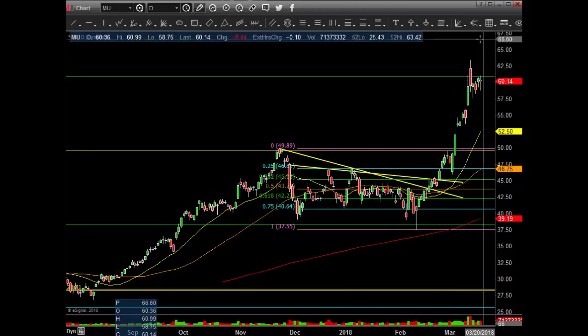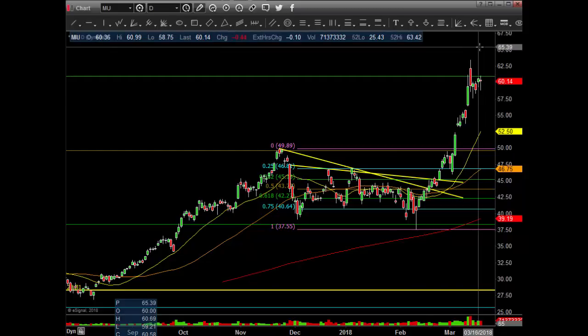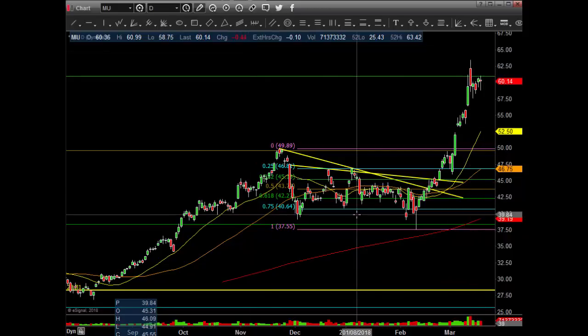It pops up on earnings. The last 2,000, your average price is around 57 or so, 56. If it's up at 65, you're still stretched on all time frames. So it should be all right. We're going to see on Thursday.